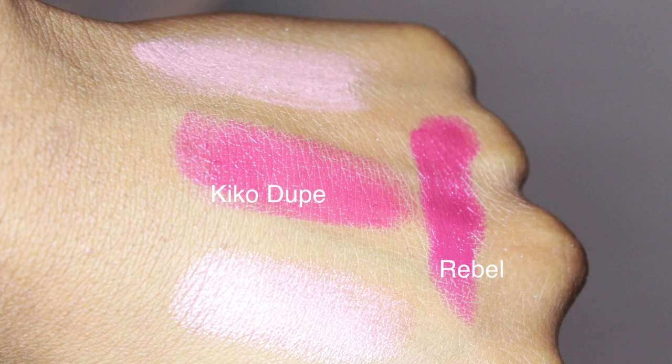It shows up pretty well. This lipstick was okay. The only thing I would say about this is it transfers pretty easily, and I don't see it lasting all day. Rebel will last multiple days. You can't even wash that off your face. But if you're looking for a cheaper alternative that also isn't as strong, I guess, this would be it.